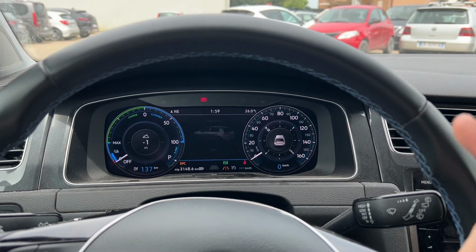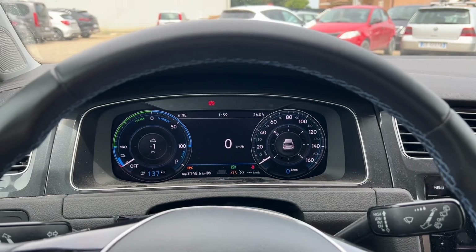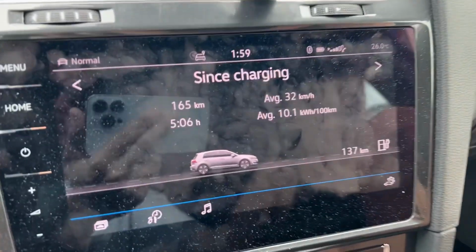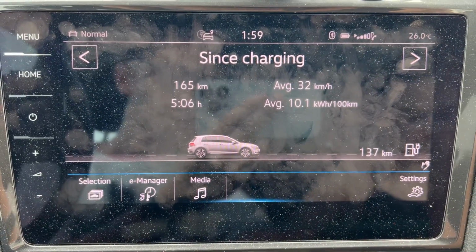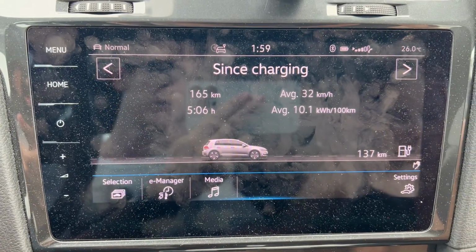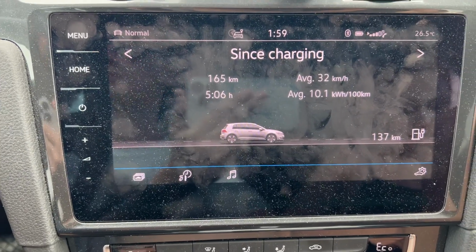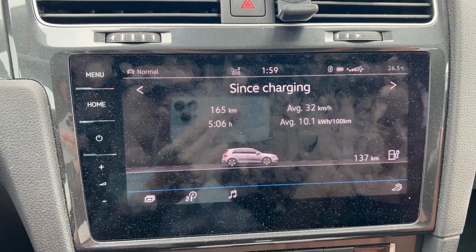Just arrived at our destination and there was no one. So we drove over to the next charging station, but I just wanted to have a look at those stats. 10.1, 165 kilometers, and we used about half the battery. I think we should be at around 50%, but it doesn't show it yet. So yeah, not that bad.